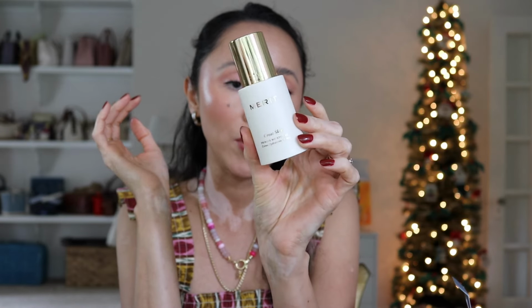So packaging, flawless as usual. I really love it. It's very pretty, feels very luxe. I love their oil, I actually have two of them.